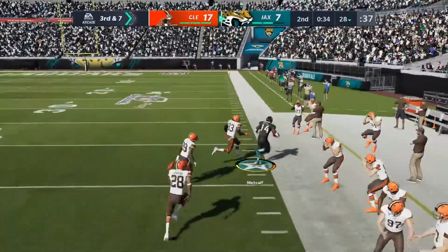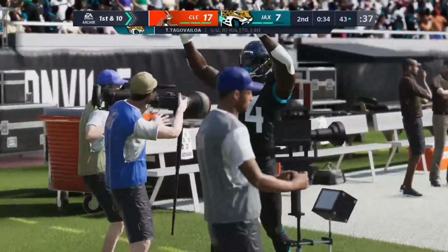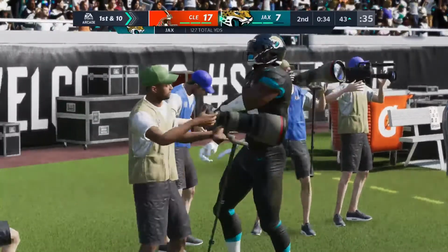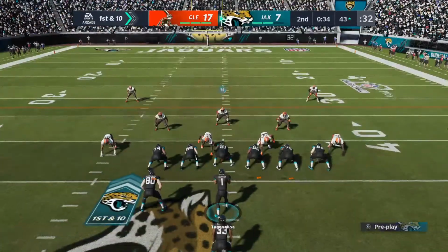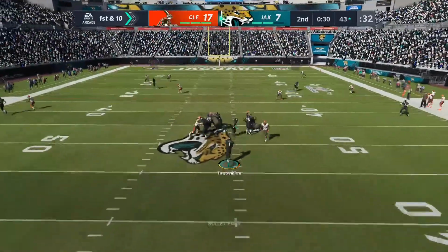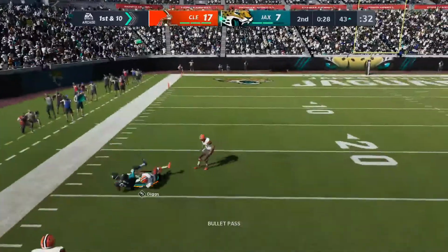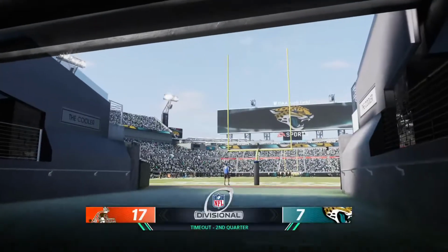Open man is Metcalf. He's got it. And he gets this to the other side of midfield, across the 45 before going out. A first down and then some. Give him 29 yards. Again, they will throw it with Tagovailoa. He'll get this one down near the 20-yard line, just shy of the 20.